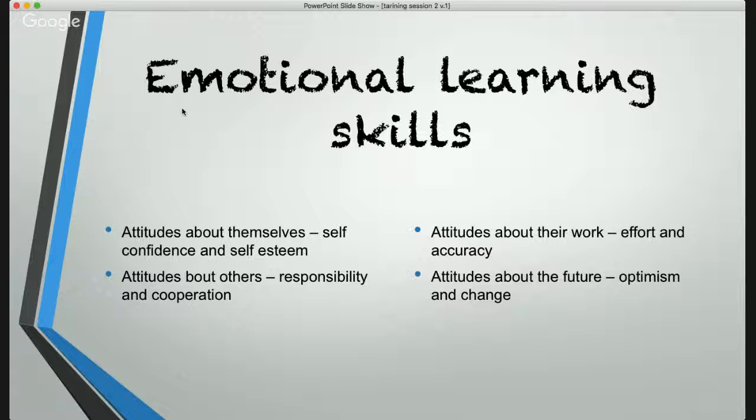Children also need good attitudes about the future. They need to be optimistic. They need to know that the future is going to be good and that they are working towards the future. Children who have been depressed or have had trauma in their lives often find it very difficult to be optimistic. If you're not optimistic, you're not willing to try to learn even.